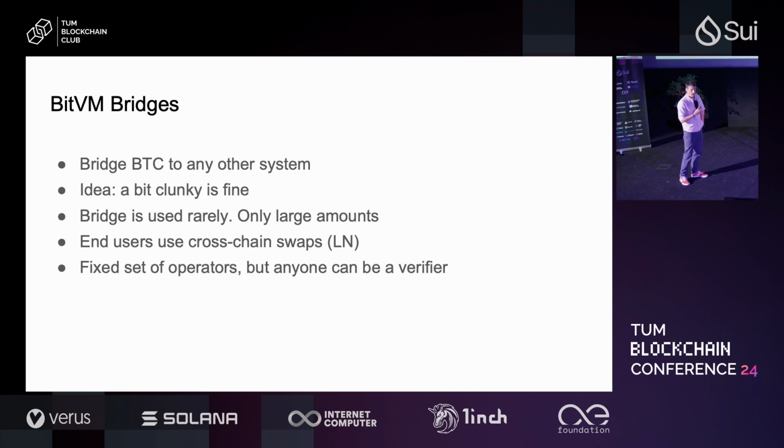One major drawback of that bridge is that there is a fixed set of operators. So during compile time, we have to determine a set of operators who will operate the bridge for everyone. But the good thing is everyone can be a verifier, so you don't have to trust the operators. You have to trust them for liveness, but you don't have to trust them for safety. They cannot steal as long as there's any user who cares about the system.